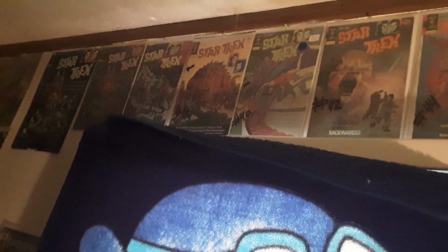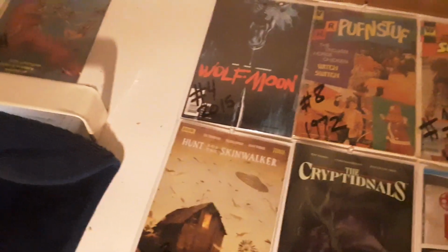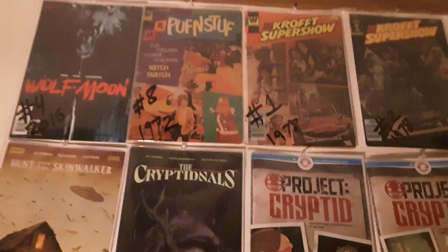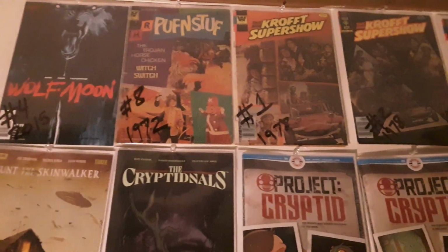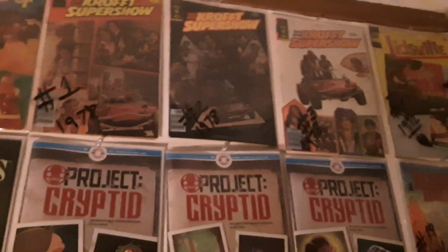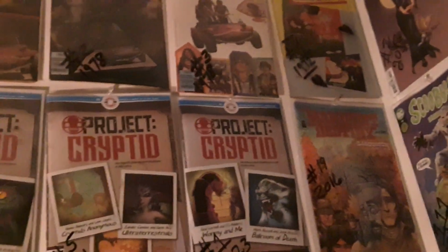Volume 2. That's right. Check out the Star Trek comic books adorning the wall. There's been some changes in Comic Books as Wall Art. I thought I would show you the new updated wall. That's right. Everything's slid up a notch as I've got Puffin stuff and the Crop Super Show comic books. They feature Bigfoot and Wild Boy right there and Lidsville up at the top.